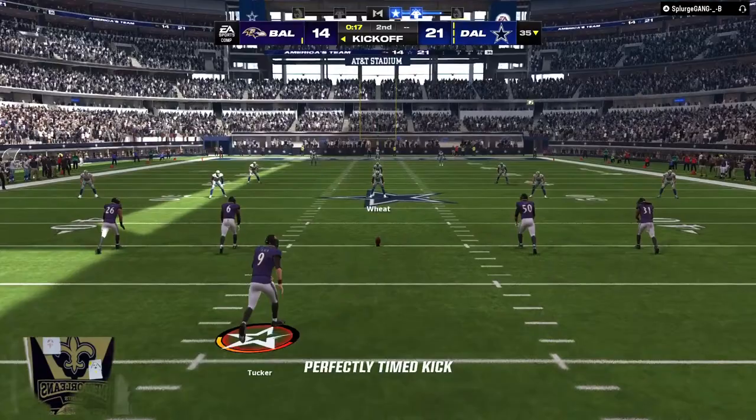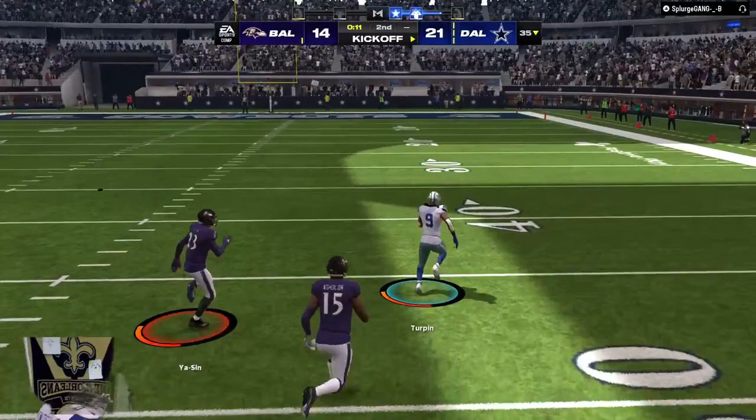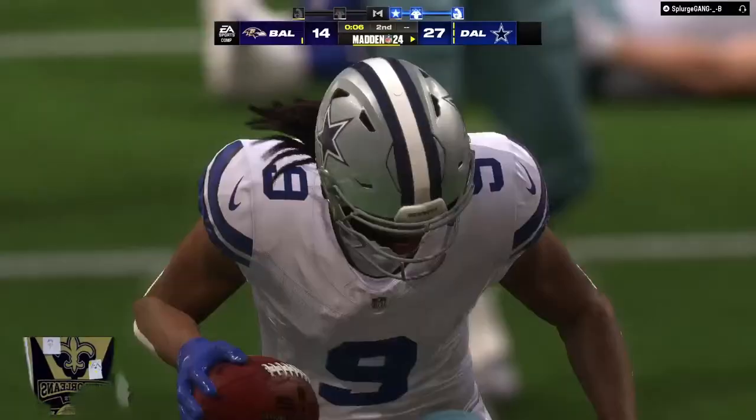So not much time to speak of remaining in this first half as the kick is away. Now a crease here as he's past the 30. He might take this all the way. He will take this all the way. Touchdown!